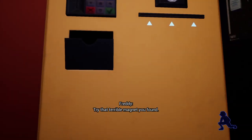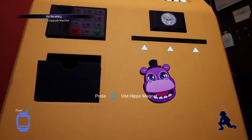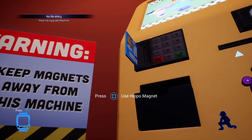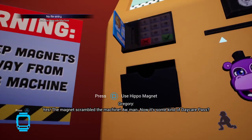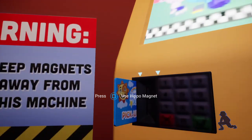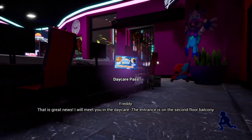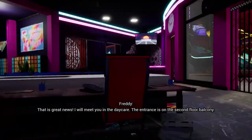Pass! Try that terrible magnet you found. Yes! The magnet scrambled the machine! Oh man, now it's some kind of daycare pass? That is great news. I will meet you in the daycare. The entrance is on the second floor balcony.